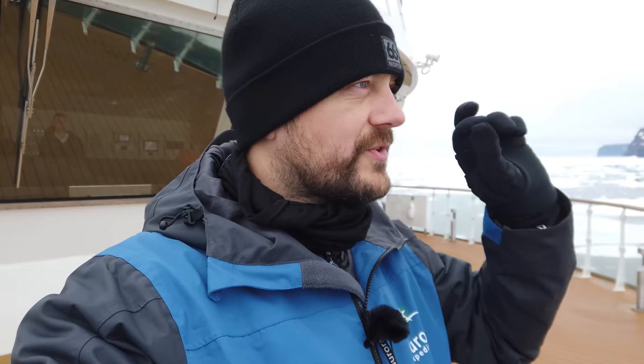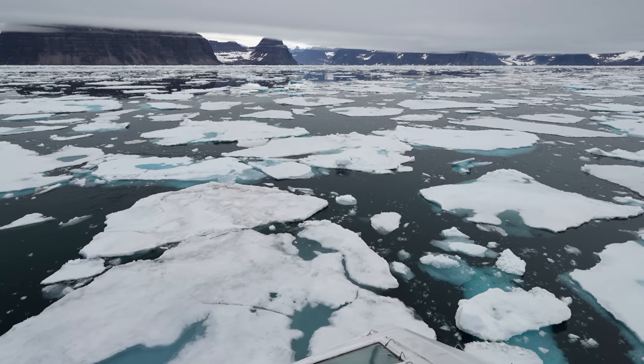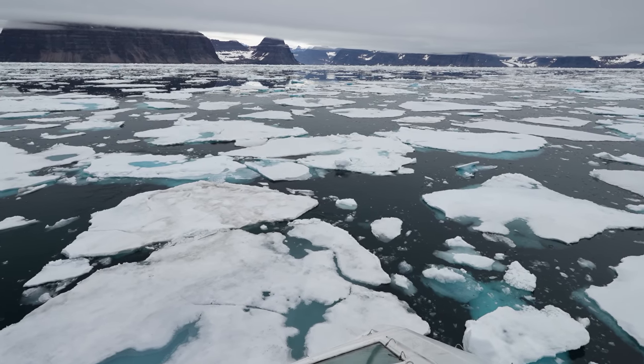However, because I'm long exposing it and the ship is of course moving, the background mountains will also be blurred. So I'm having to take two photos, one with a fast shutter speed and one with a long shutter speed, to put them together so the background mountains are sharp while the foreground icebergs are being dragged out.